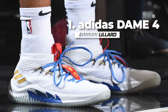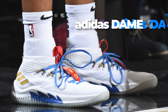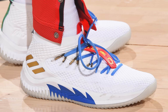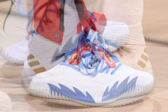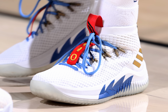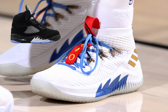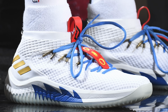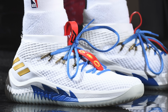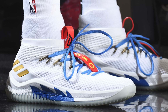Finally coming in at number 1, we have Damian Lillard with this Sonic colorway of the Adidas Dame 4. This was by far the best sneaker I saw all week. Obviously, it's a clean looking sneaker. I'm loving the Sonic hair on the midsole. It gives me a real Jordan 5 type vibe, and that's my favorite Jordan of all time. But not only is the graphic design amazing on this, but the colorway, it's just clean. White, hints of blue, hints of red, hints of metallic gold.